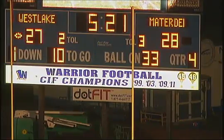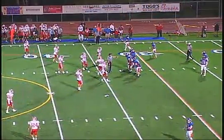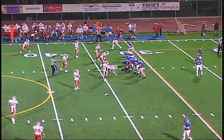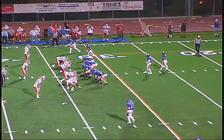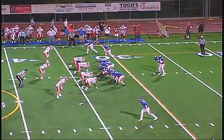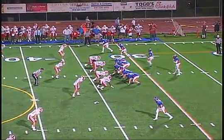Okay, so let's check here. We got Sean Carter in the game at receiver. Vinny Corso's in the game. Of course, we got Theo Howard out here to the left. And Kusha is still in the game. So here's Malik Henry in shotgun. Boy, they want no parts of Howard. They give him a lot of cushion.